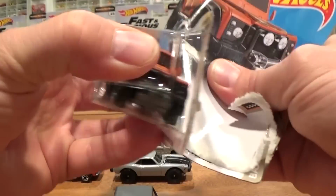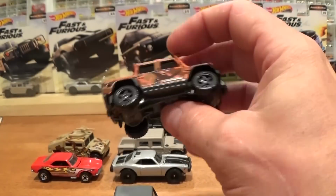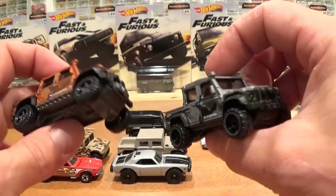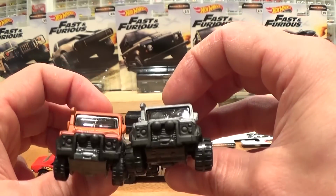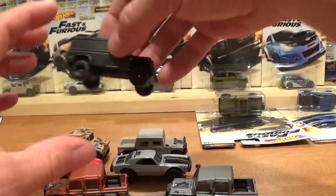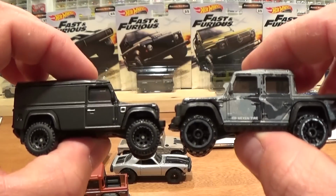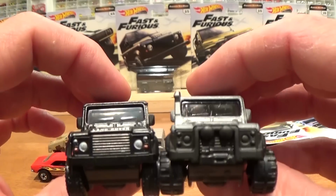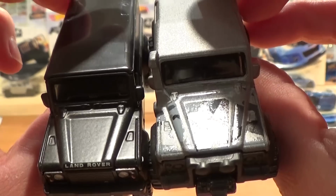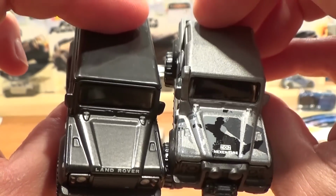Might as well get both variations out of the package at this point. So, I mean, obviously main lines have plastic base, plastic wheels, metal bodies. That's about it. Not much more to write home about. Take a look at these. Same scale. Very similar bodies as far as the casting goes.